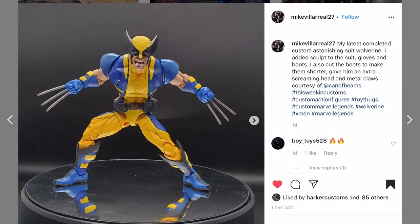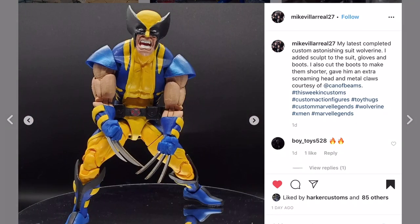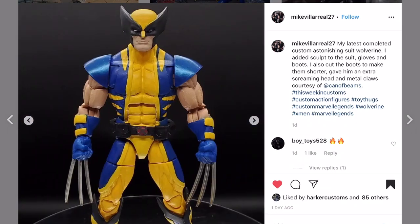It got me to stumble over my words. There you go. Words are hard sometimes, guys. Trust me, especially when you're doing things on the spot like this.